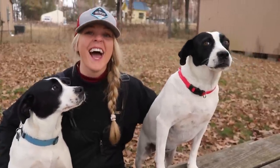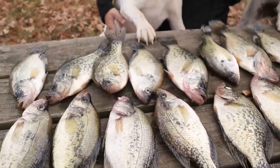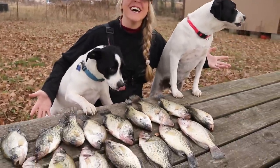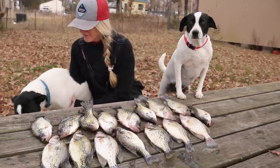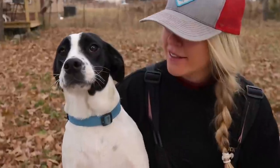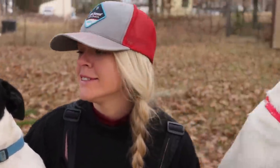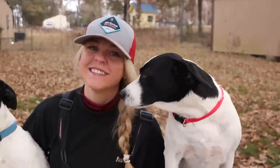Buggy. Hey girls, how you feel about all those fish? Look at all those fish. Are you excited that you get to watch us eat all these fish? Junebug, you wanna lick the fish? Buggy, you wanna lick the fish? Where are you going? You being shy? You excited about all those fish, Junebug? He says, I don't know. Buggy likes fish, don't you, girl? I love fishies. Yep.